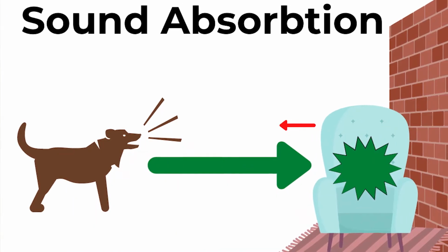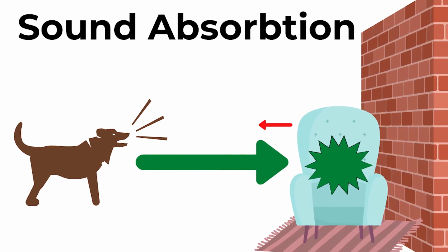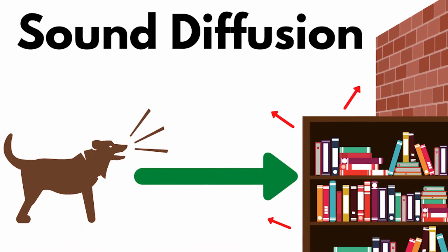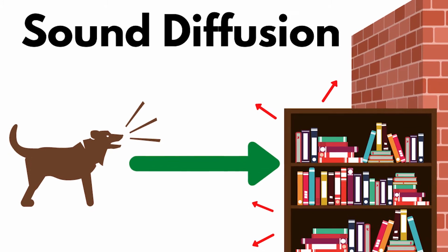The first is to absorb the sound. When you have that sound going towards an upholstered chair, the chair will just suck up some of that sound and a whole lot less will come back at you. The other option for reducing echo is to diffuse the sound. So when you have a big sound going towards a bookshelf with lots of different items on it, that sound is still going to bounce off, but it's going to bounce off in lots of different little directions, and it reduces the echo. So let's get into the tips on how to reduce echoes in your home.